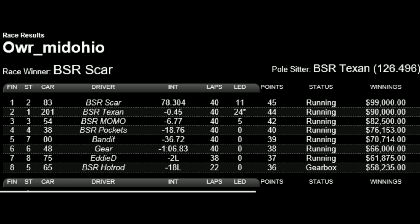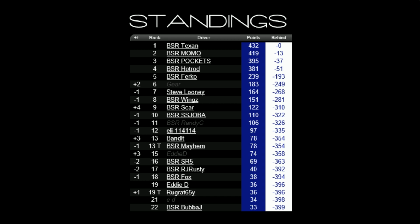So just 2 races left to go in this Xfinity Series before we head into the chase on Friday night. Let's take a look at the points here in the Friday night Xfinity Series. It looks like I hold the lead in this one as well, with Momo sitting in second, only down by 13. Pockets in third, down by 37. Hot Rod in fourth, down by 51. And Furco rounding out the top 5, down by 193. Oh yeah, 193. Did I say 93? Yes. So we'll be at Bristol this coming Friday in the Xfinity Series. Are you still in the top 5? That's still a bonus point position. That's correct.